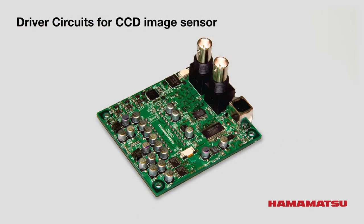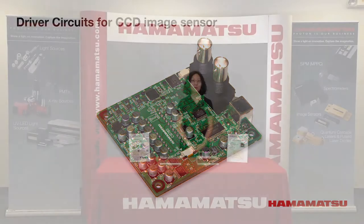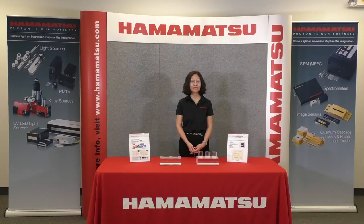It requires multiple clock phases and a high voltage bias. To make it simpler to work with CCDs, Hamamatsu also offers driver circuits, so the CCD operation now becomes as easy as plug and play. We will show the newly released CCDs and the driver circuits module at Photonics West this year.